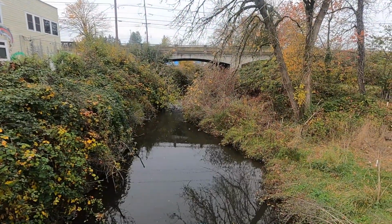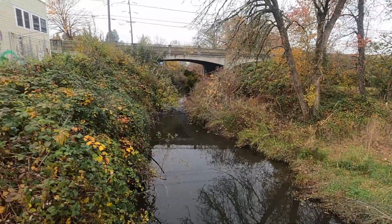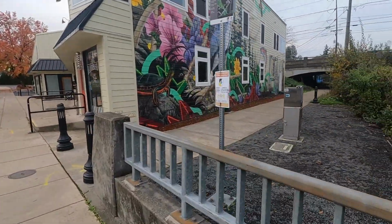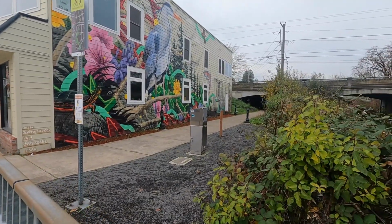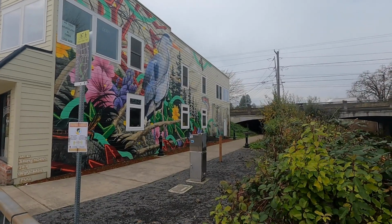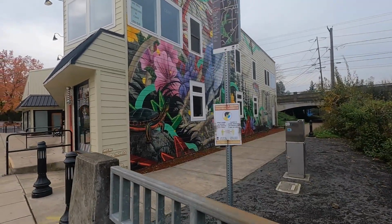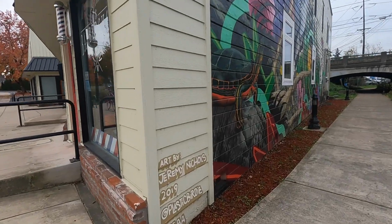This is a little creek. I think it's Fano Creek. They have trails that go along Fano Creek where people can bike and walk and hike. And this mural was actually done last year. They had a community gathering and this is who it's by.